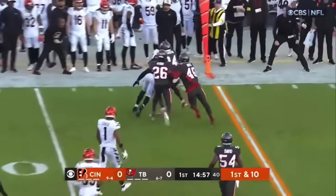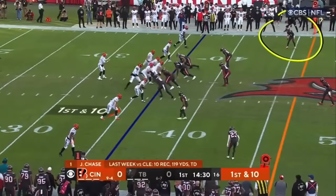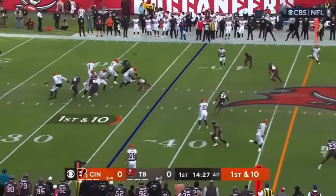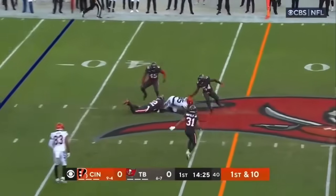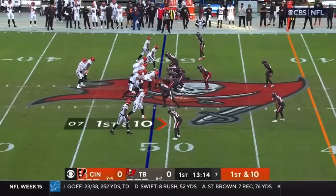Open target. It's T. Higgins, and he's got 12. See how far off they are? You can't press these guys. Well, he's going to see it himself as he goes back again. 2 straight plays to Higgins. That's made it harder on teams to really know what they're doing.